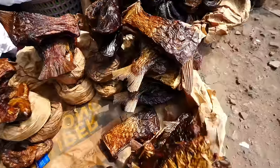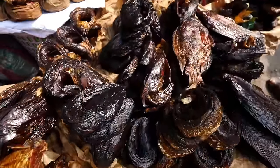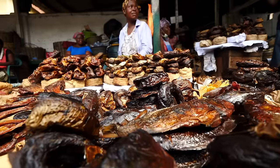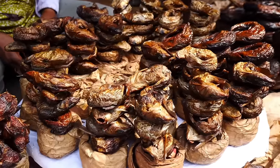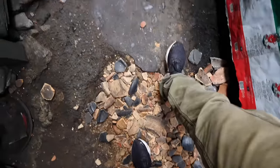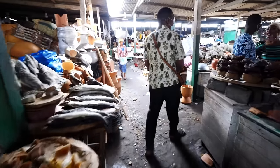This market actually reminds me of the market in Shillong, the Iewduh market, something like that. Very similar, like back in the day, medieval style, you know, just small lanes, so many vendors. The floor, as you can see, is muddy in some points, rocky in others, not paved at all.